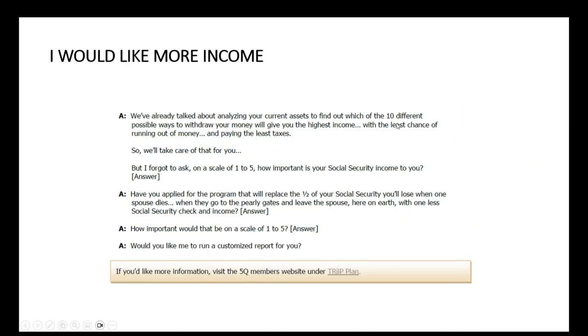Hey, we've already talked about analyzing your current assets to find out 10 or 12 different ways to withdraw money and give you the highest income with the least chance of running out of money. So we'll take care of that for you. We'll run those analyses for you. But I forgot to ask, on a scale of 1 to 5, how important is your Social Security income to you? What does everybody say when you ask them how important Social Security is to them?